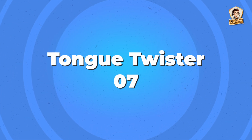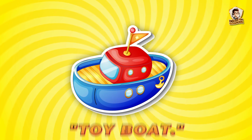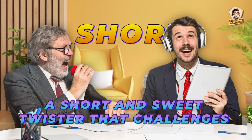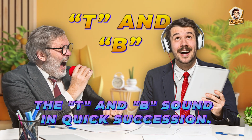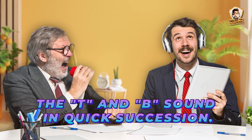Tongue twister number 7. Toy boat. Explanation. A short and sweet twister that challenges the T and B sounds in quick succession.